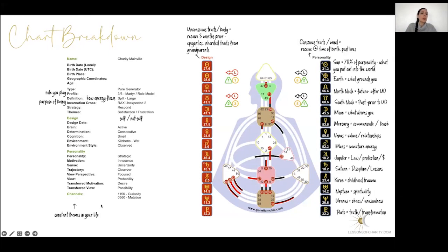And then the channels, which you'll get as well in your chart, are whatever channels are significant because they create your centers. They define your centers where you see color. I'm going to go into this in a second. But these are constant themes in your life. They're just things that play out consistently. Again, I don't want to spend too much time on this because I could spend hours on just the chart itself. But I just wanted to give you an idea of what it all means when you see it.